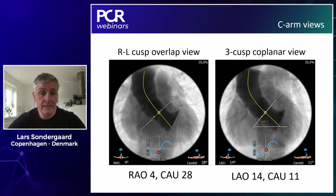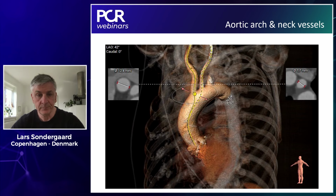We also looked at where to position your C-arm for implantation. So if you want to use the right-left cusp overlap view, which most sites will do nowadays in order to minimize the risk of conduction abnormality, it was feasible, only RAO 4 degrees and caudal 28 degrees. A classical tricuspid coplanar view was LAO 14, caudal 11 degrees. Aortic arch without any severe calcification, smooth arch without any acute angulation, and you can see the three neck vessels taken up normally, so she would potentially be a candidate for cerebral embolic protection.